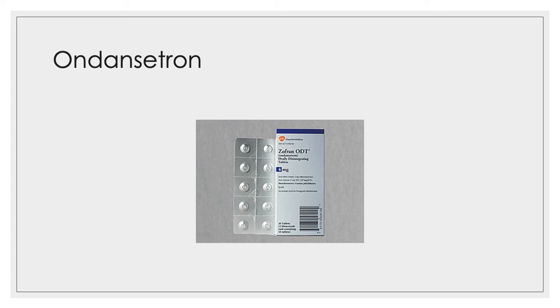Tabs are fragile. The adult dose we provide is 4 milligram oral dissolved tablet or 4 milligram IV push over 30 seconds, no less than 30 seconds. May repeat in 10 minutes. Total dose of 8. They are packaged in a 4 milligram tab or a 4 milligram per 2 ml.